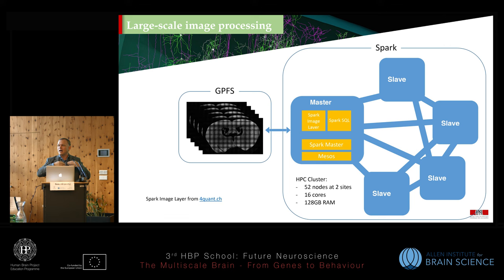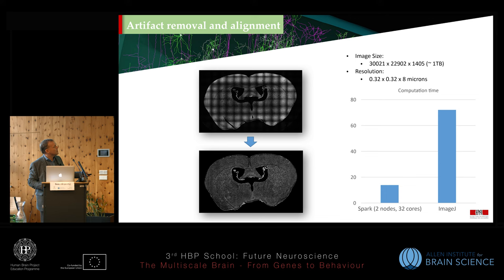We can basically go up to, I don't know, we haven't tested the limits yet, but we can keep scaling the number of nodes very easily. And here we just show one example: if you're doing this for one single image, removing the artifact on ImageJ on a single node, you're at 70 minutes of compute time. And when you do it on Spark with two nodes, 32 cores, so 16 cores per node, you get a major reduction in time. And this is something that will continue scaling out.